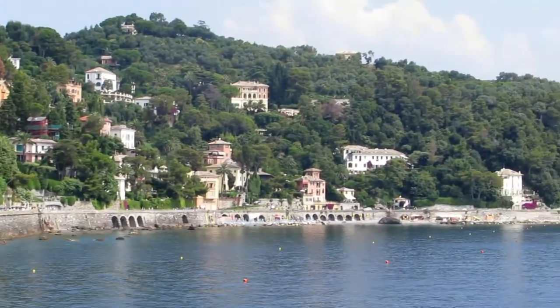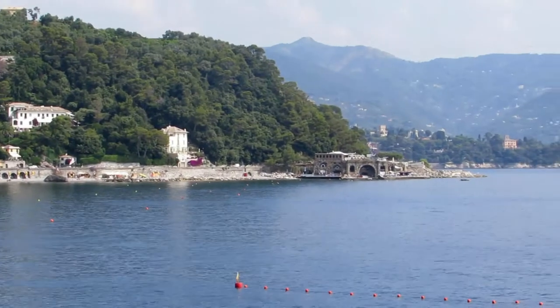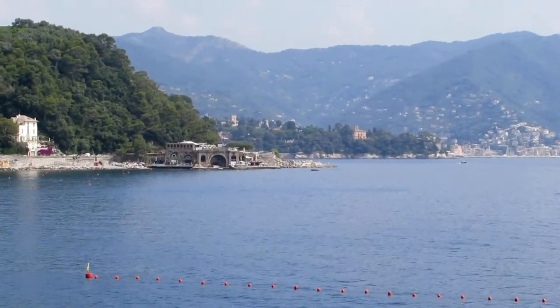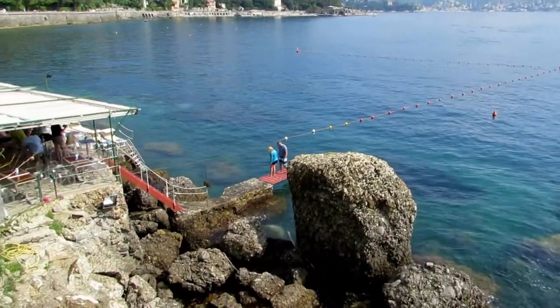You need good shoes. It's not just cobblestones and stuff. But it is very pretty. And we're taking a little break in the shade, because I'm out of shape.